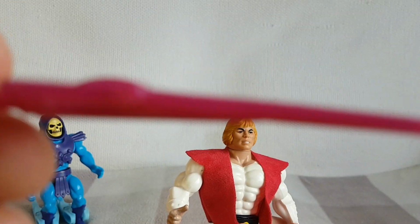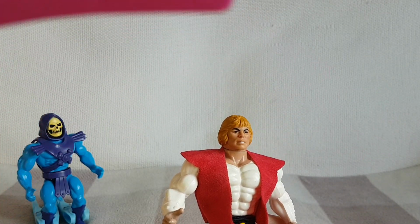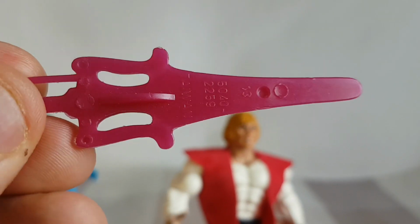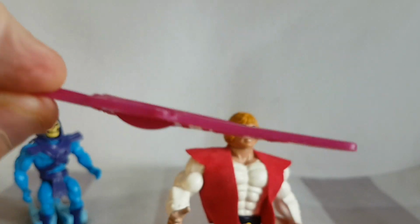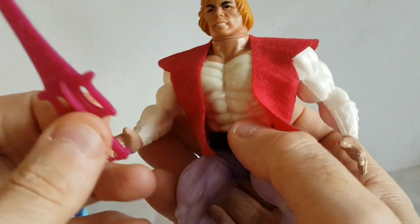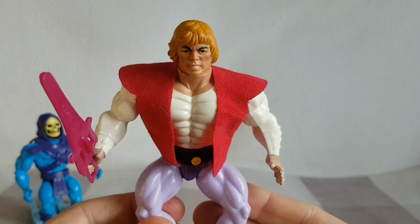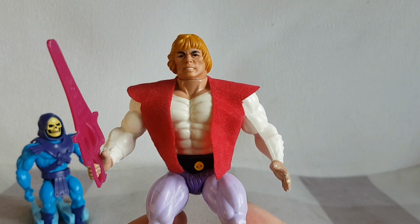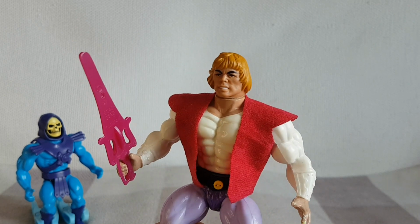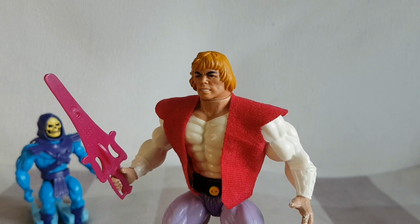Again, it's the half power sword rather than a full sword. This can be clipped onto Skeletor's half of the power sword. Not that you would particularly want to do that. It's not the straightest. It's got a little bit of a bend to it, but I'm not too worried about that. So let's pop that into Prince Adam's hand, and there we go. We've sort of completed the character. I realise it's reproduction items, but I'm pleased to have him in this condition. And as I say, it does look better in real life. It doesn't look quite as red as this. It does look more burgundy in hand.